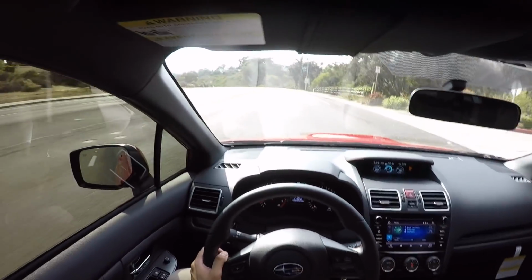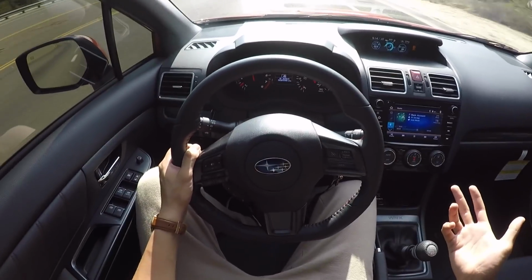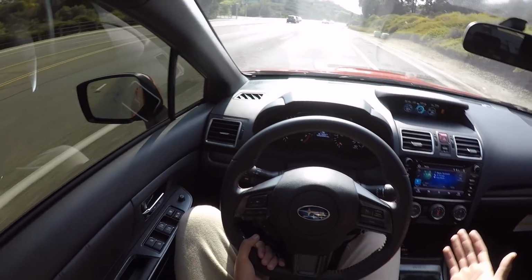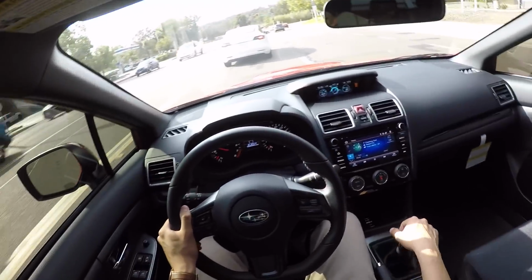WRXs also come in all-wheel drive and the FRSs come in rear-wheel drive. I don't know if you guys are going to the snow. So they both have their pros and their cons. It just depends where you live, what your plans are for the car. Now I feel like I have a decent cons list for this car.